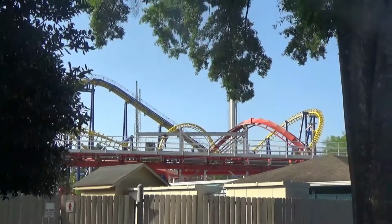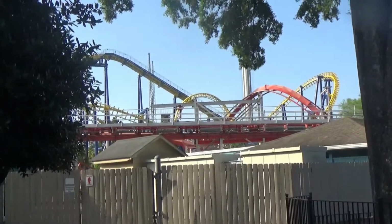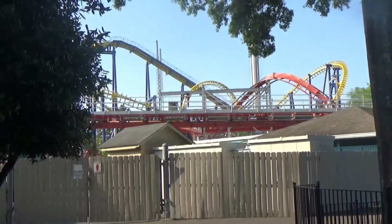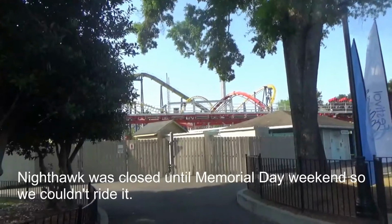Vortex is the red coaster. In front of us is their stand-up coaster, and behind it is what we heard is the worst of the three, now two, Flying Dutchmans, Nighthawk. We're going to get on both of them while we're down here. We're actually working our way towards Vortex right now, and we're going to get on Nighthawk tomorrow.